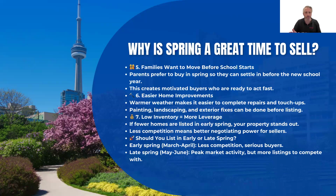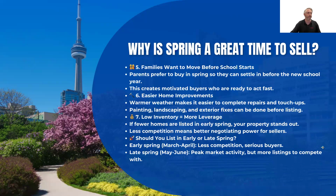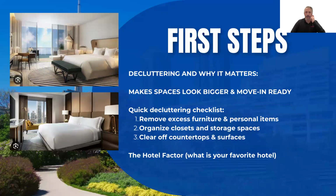However, there will still be a good, strong buyer pool as we move into that spring season as well, because a lot of buyers are thinking that. And even this year specifically, as rates hopefully do continue to come down, more and more people will jump off the fence and get into buying and be more serious about it. So that's a quick overview of why spring and springtime selling.